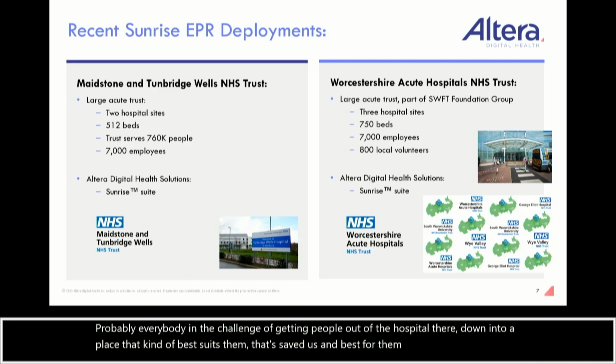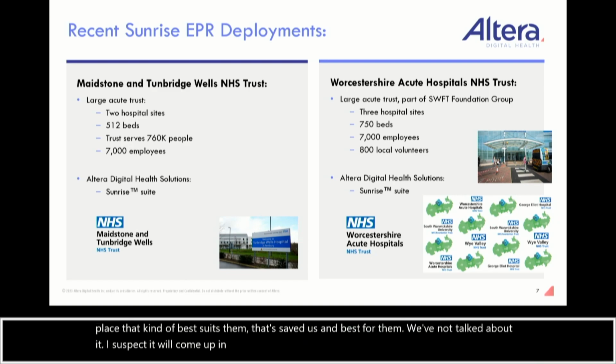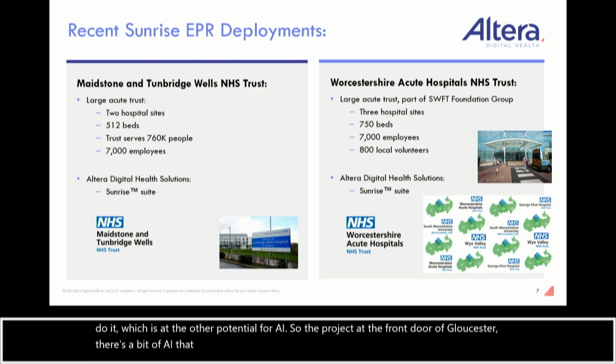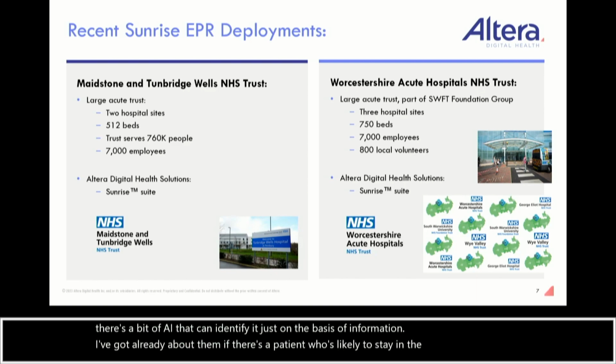We've not talked about it. I suspect it will come up in almost every other digital conference or session anyway, so I'll do it, which is the potential for AI. So the project at the front door at Gloucester, there's a bit of AI that can identify, just on the basis of information we've got already about them, if there's a patient who's likely to stay in the hospital for more than 21 days.